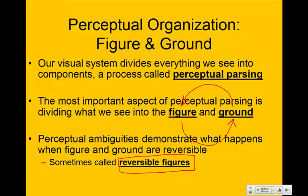So if you're writing in your notebook right now, and it's a white piece of paper and you've got a blue pen, it's a white ground, and what you're writing is the blue figure. Okay, figure and ground. Again, I think the term perceptual parsing makes it sound more complicated than it really is. Let me show you my examples I've got built in.